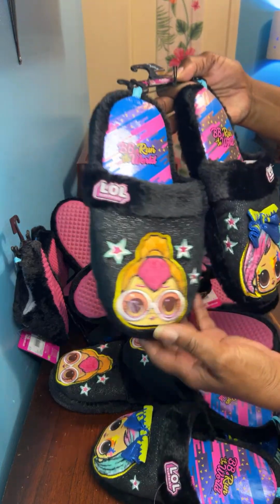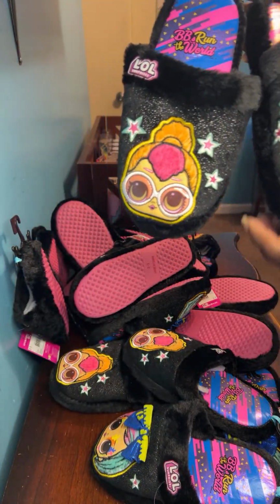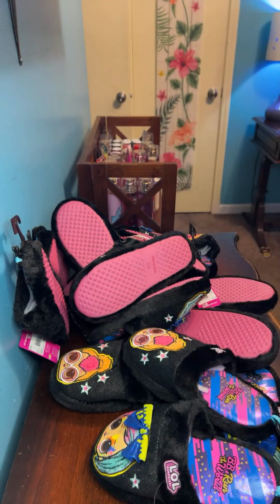But these are, y'all know I love LOL. And I was just so happy to get these. I don't care if they 5 years old. They new and I got them to me, you know.